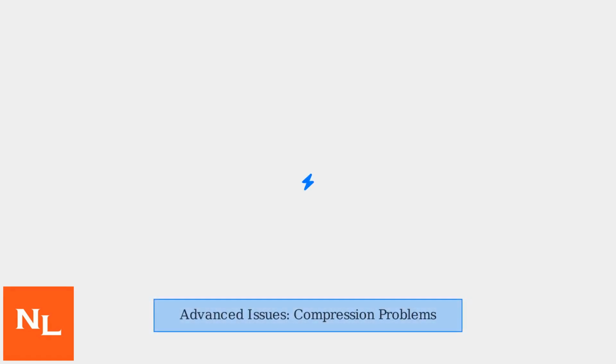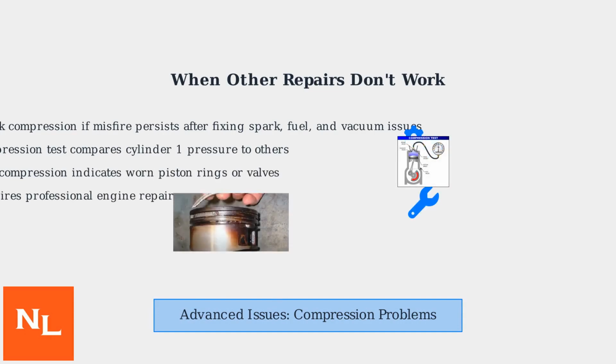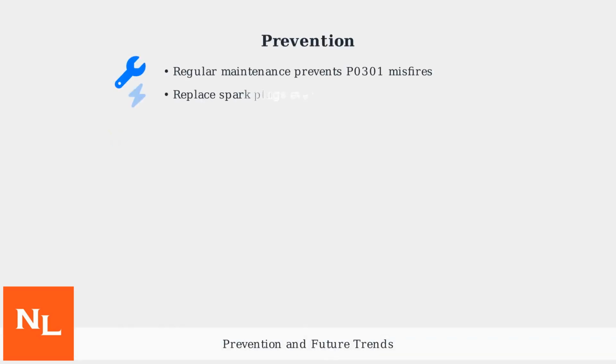If the misfire continues after addressing spark plugs, fuel injectors, and vacuum leaks, low compression in cylinder 1 may be the culprit. A compression test measures cylinder pressure during the engine's compression stroke, revealing if cylinder 1 has significantly lower pressure than the others. This points to worn piston rings or valves, requiring professional engine repair to restore proper compression and eliminate the misfire. Regular maintenance prevents P0301 misfires.